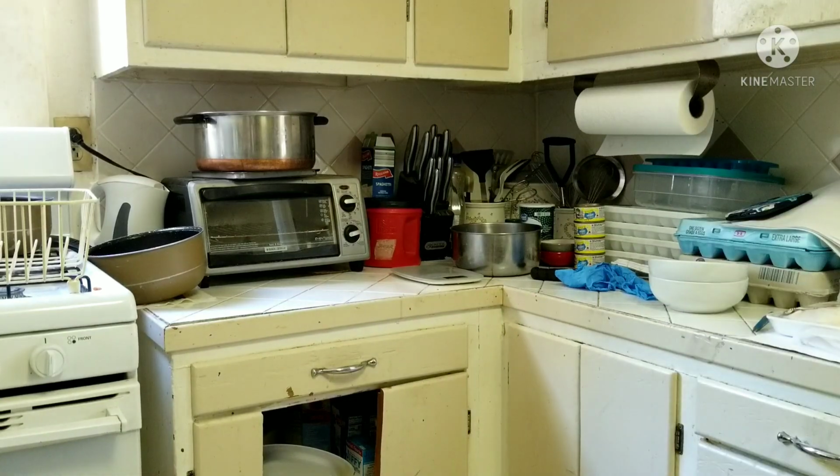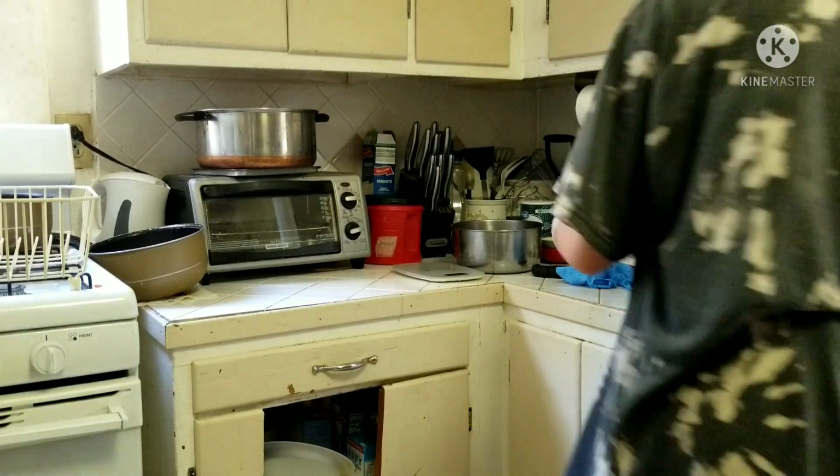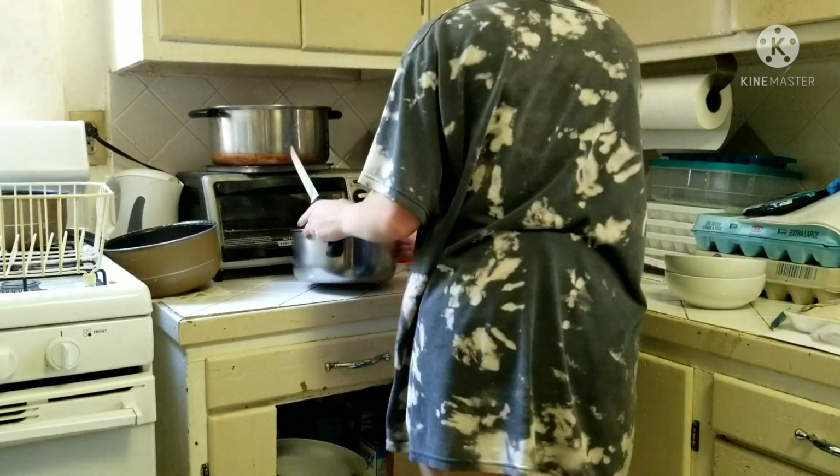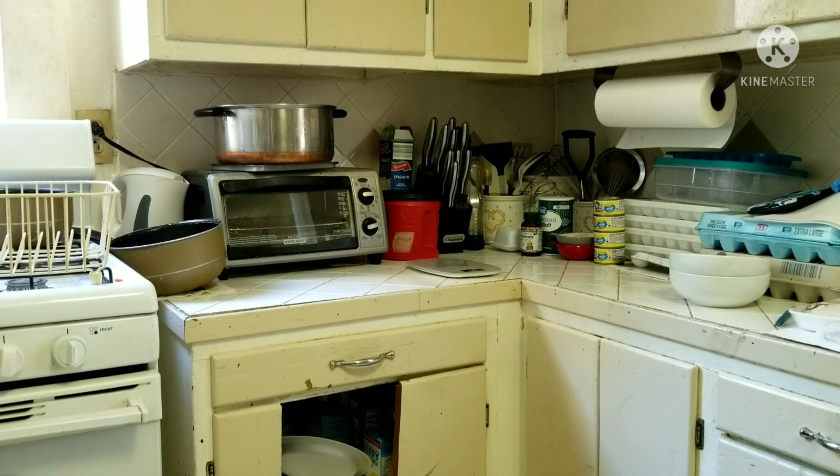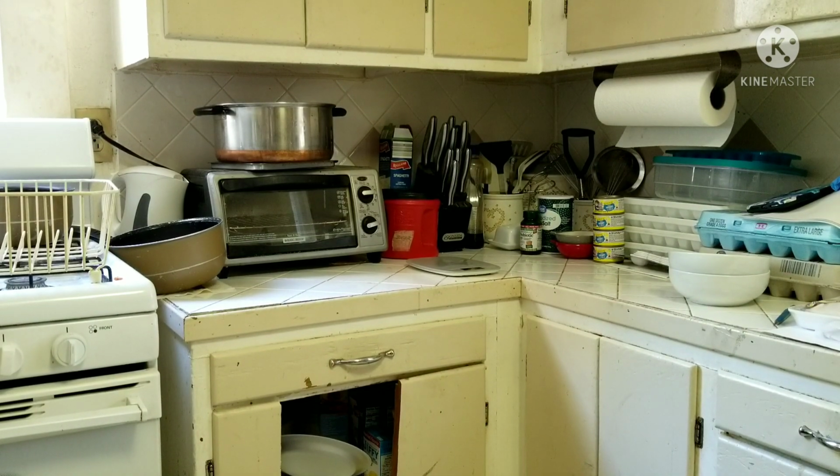So basically, to clean up, I just took all of my dishes and rinsed them out in the sink and then wiped off all of my surfaces and took basically anything that had meat in it out of my area so I could focus on cleaning up everything else.